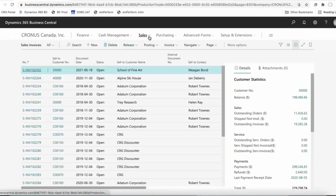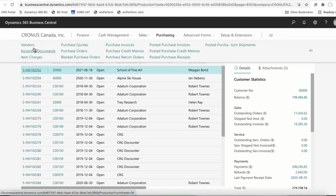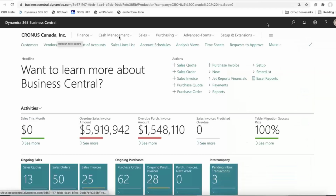And sales has all the functions you'd expect, from sales quotes, orders, to invoices, to credit notes and returns. Purchasing has all these items you'd expect, from vendor setup to purchase quotes, purchase orders, blanket orders, purchase invoices, credit returns, and memos. So fully featured across core capability.